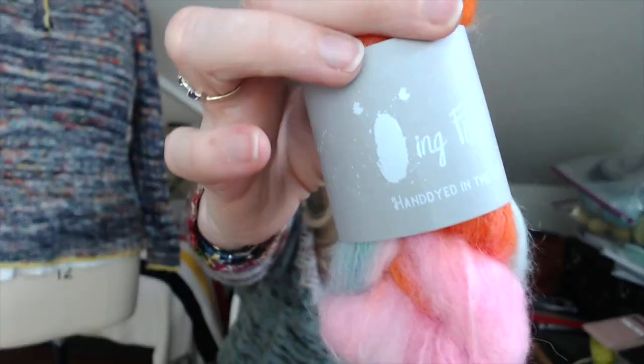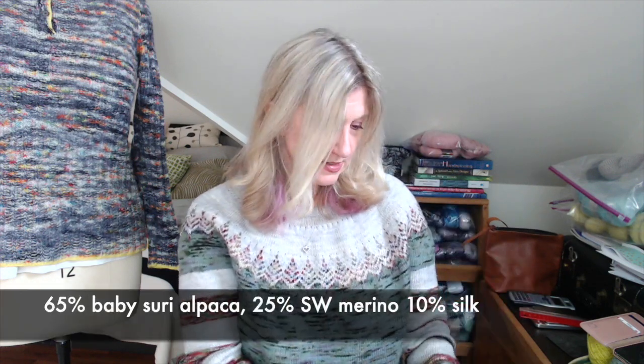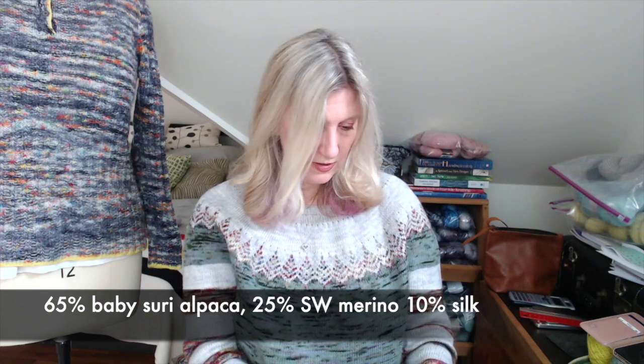She changed her labels and now they're really hard to read, I would say on screen for sure. But this is the, if you're not familiar with this, I think most people are, the baby suri. She calls hers melted suri instead of baby suri. They're all the same blend. It's 65% alpaca, and I know it has a dab of nylon, and I think it's also merino. So I think it's wool, alpaca, and merino, mostly alpaca.